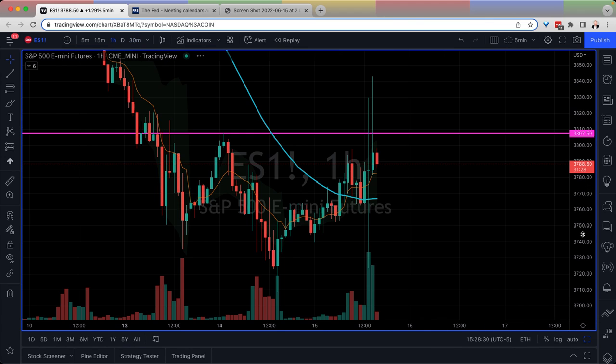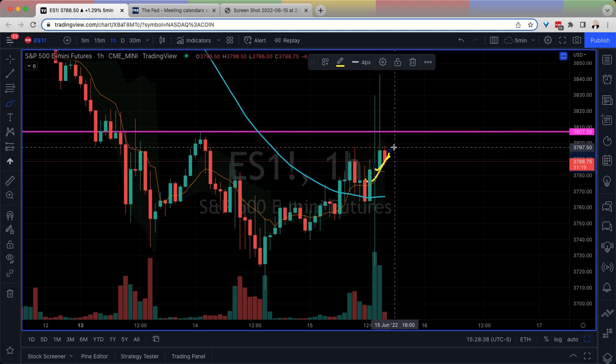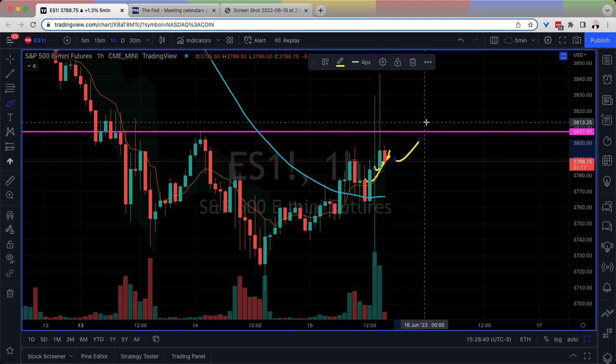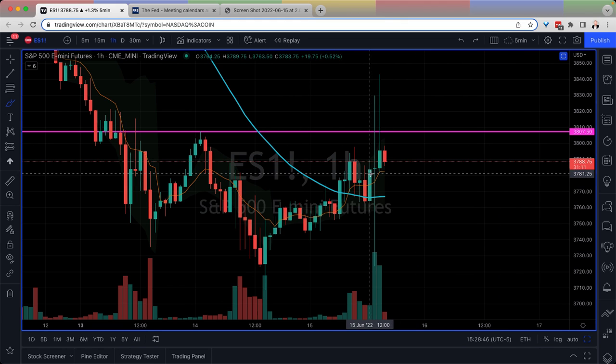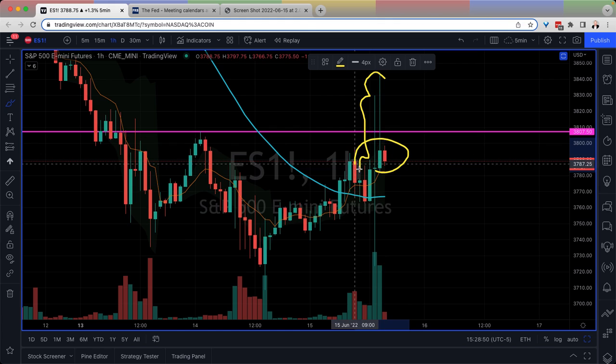And on a 1 hour chart, what we can note is that we closed below the hour going into the FOMC. What do we do? Close above, close above, close above, close above. So we closed above on every single hour leading into the meeting and then also after with what? Higher high, higher high, higher high. And now what? An inside bar.